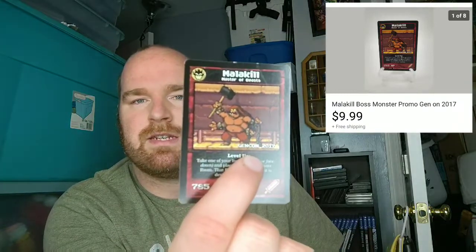This last thing we have here is a card. This came out of a game called Boss Monster. It's called Molekill. The thing that's interesting about this is we have a convention here in Indianapolis called Gen Con. It's one of the largest board game and card game conventions in the world. This was a Gen Con exclusive in 2017. When I bought this, it actually came out of the Boss Monster game. I picked it up at Goodwill.